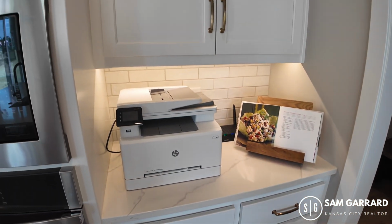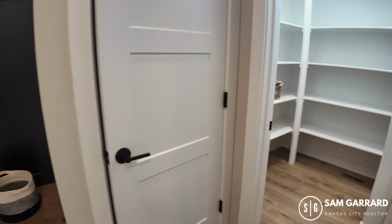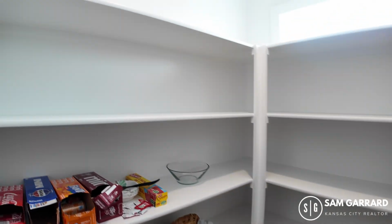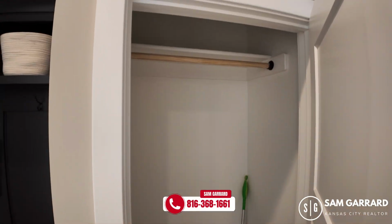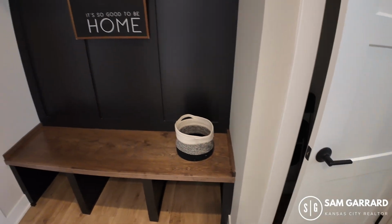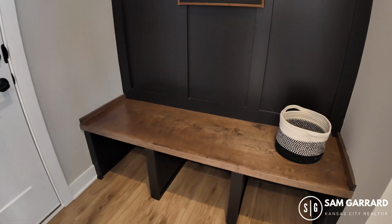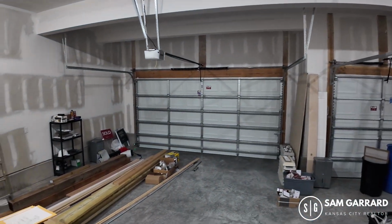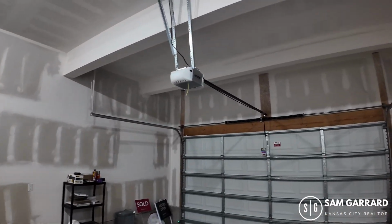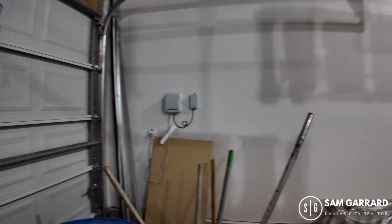Coming over here, you do have your under cabinet lighting throughout with very, very large custom cabinets. And your walk-in pantry is here. There are not outlets in this one. Small coat closet. You have your mudroom bench. And I love the flat or matte black with the wood tones that they have throughout the home. With your 3-car garage, you do have garage door openers on both sides. It's very, very rare. Of course, have your Rain Bird irrigation system as well in the corner.